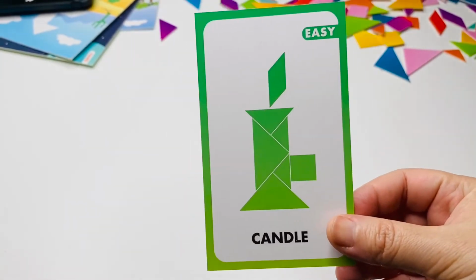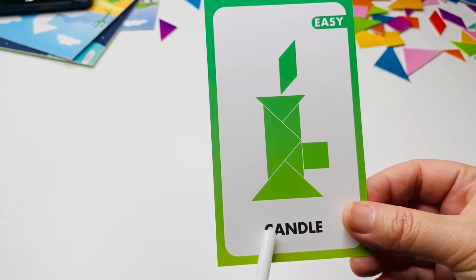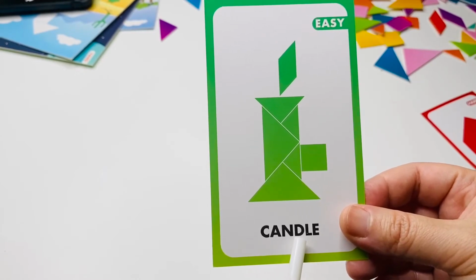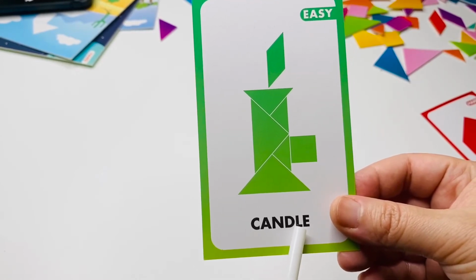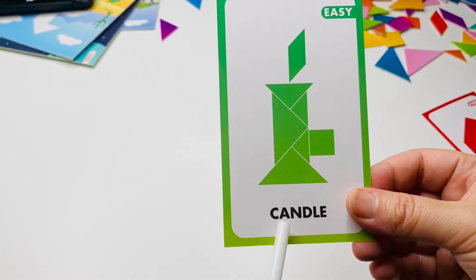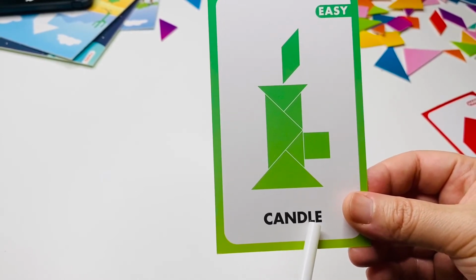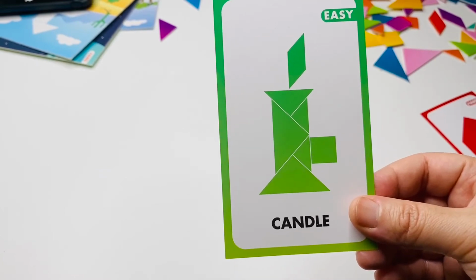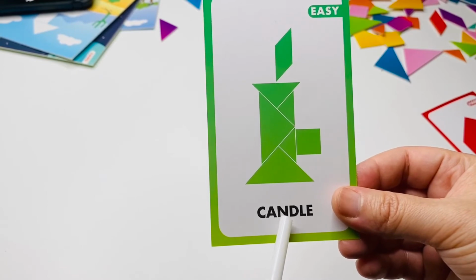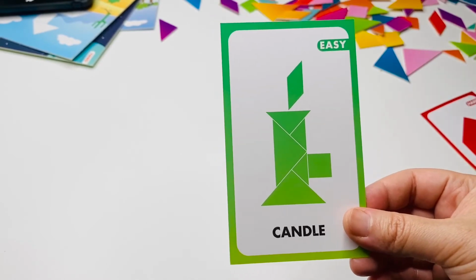It's candle. Let's spell it. C-A-N-D-L-E, candle. C-A-N-D-L-E, candle.